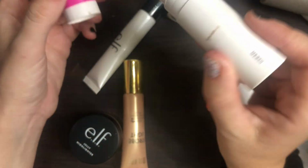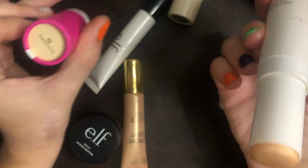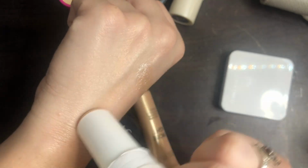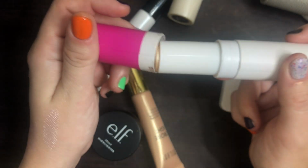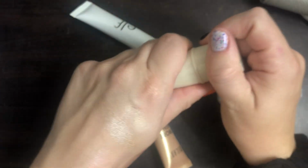This one is from Sephora, and this is in the shade Supernova. And I like this a lot. I really like how this looks, but it is oily. So it picks up any foundation underneath it. So I wear this on days when I'm not wearing any foundation, but I do like it. And again, it doesn't really dry down.